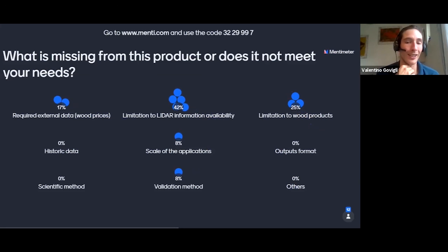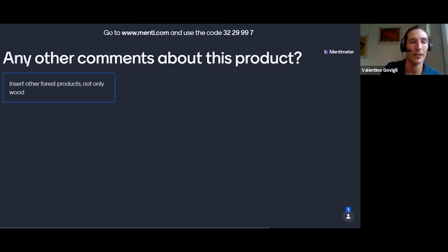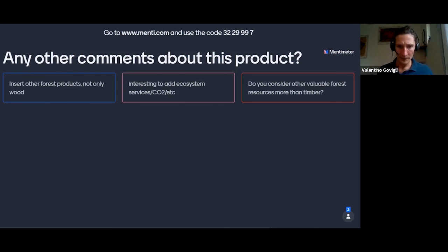Okay, so we now go to the comment slide. If you typed some limitation and want to further exploit it here, please send us a comment, so that we can tackle it quickly now with Elena or otherwise later during the Q&A. For instance, any specific comments about this product, any specific prescription on how it can be improved or enhanced from your perspective? I see just now: insert other forest products, not only wood. I think this is a relevant comment. Also the other comments are related to that: interesting to add ecosystem services, CO2, etc., and consider other variable forest resources, modern timber. So I think these comments all go in pair. Maybe Elena, you want to provide a one-minute reply to that?